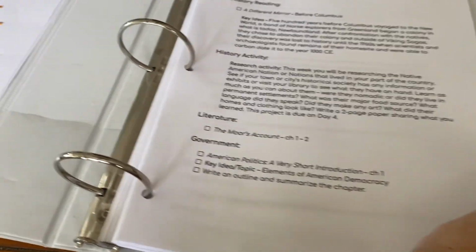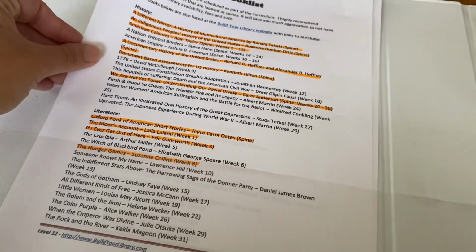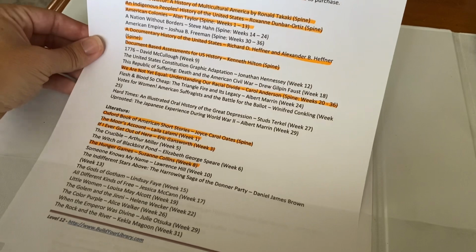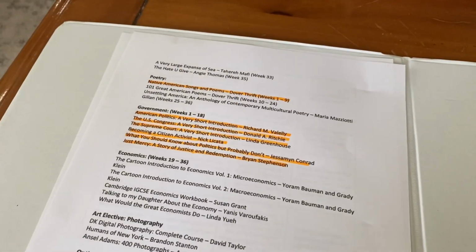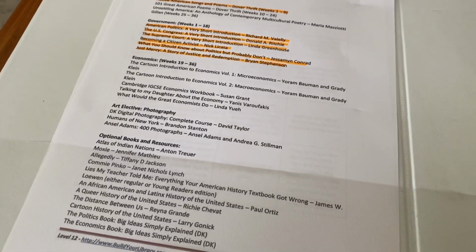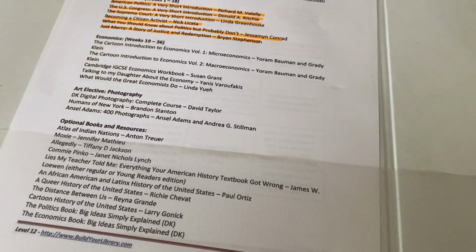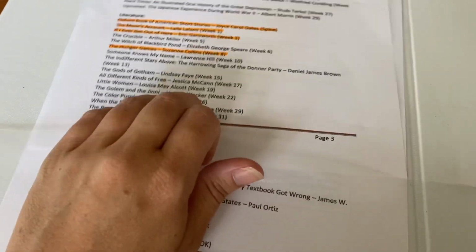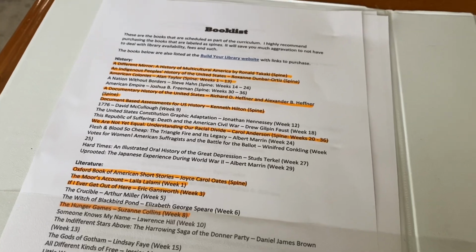Also available online is the book list, and it is full of really awesome books. You can go online and look at all the books. But here's just a list if you want to pause it and look. There's also a whole list of documentaries that I didn't fill out. All the highlighted books are books that I own, and the other books I will likely just check out from the library.